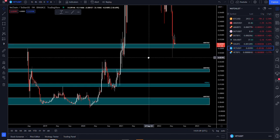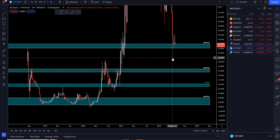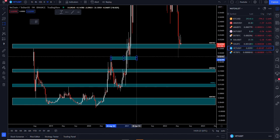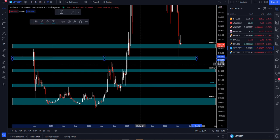And then in terms of another weekly, I think we've probably got a little one here, just where the bottom of these wicks are from January and February, and the little capitulation wick we had on the 22nd of May. And that will probably do us. How big is that? So I might go wick to wick. Not sure, that might be a little bit too big. Let's have a look. Drag it out.